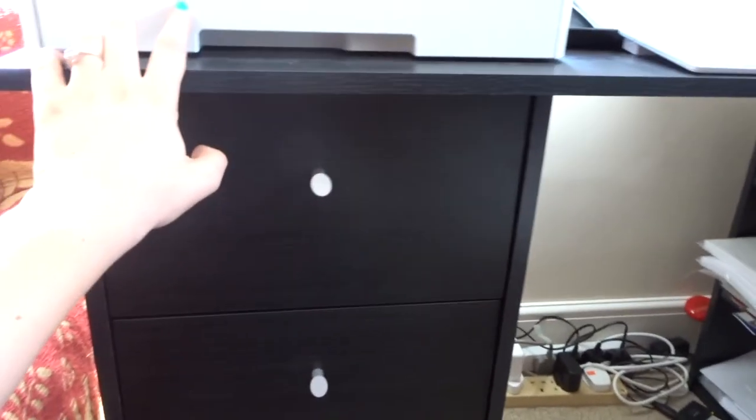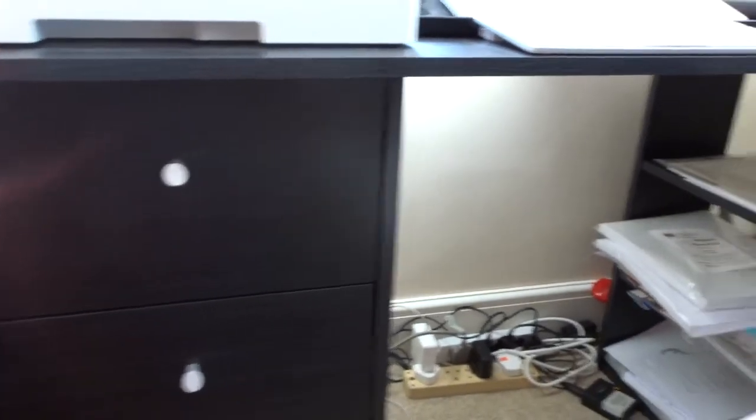So I really like this unit because you have the choice, when you put it together, whether to have the three bits this side or this side. And I kind of wish I had it the other way now, but it made more sense to have these here because it holds the printer up, so it's a bit more sturdy. And it's just, I don't know, it's good. It's a clever way of having storage, but it's actually quite a slimline unit. And it fits just about flush with the sofa, which is good.